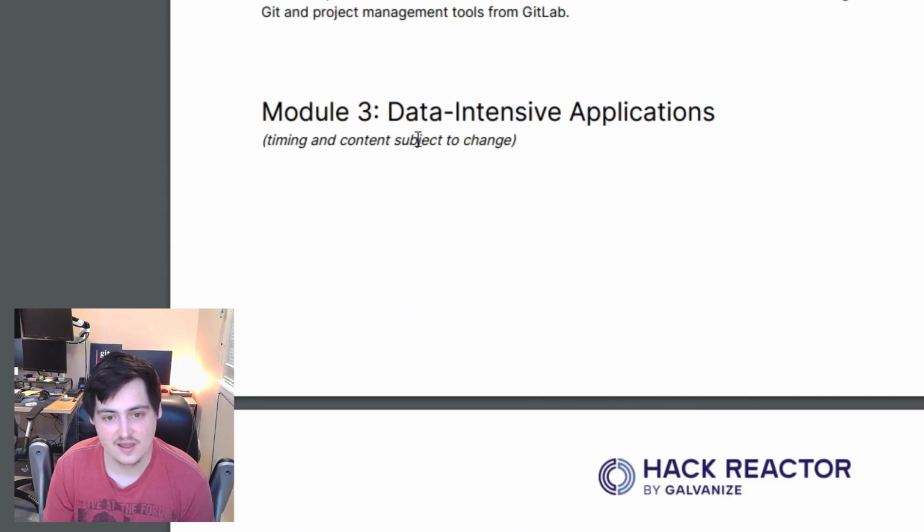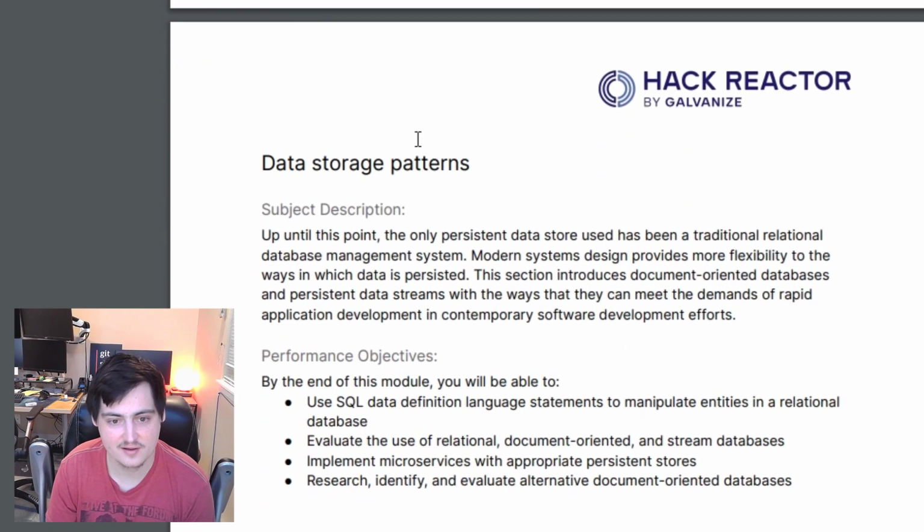Module 3, data intensive applications. Okay, data storage patterns. Up until this point, the only persistent data store used has been the traditional relational database. Here's where we get the NoSQL. Modern system design provides more flexibility. The section introduces document-oriented databases and persistent data streams with the ways they can meet the demand of rapid application development and contemporary software development efforts. By the end of this module, you will be able to use SQL data definition language statements to manipulate entities in a relational database, evaluate the use of relational, document-oriented, and stream databases, implement microservices with appropriate persistent stores, research, identify, and evaluate alternate document.